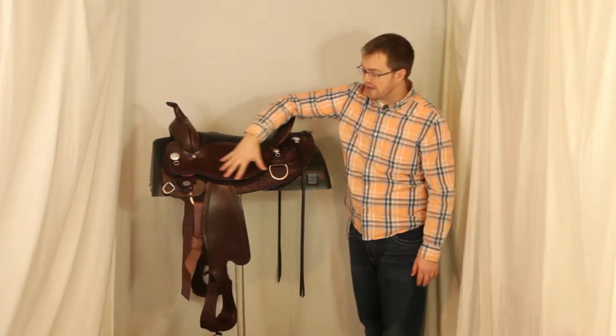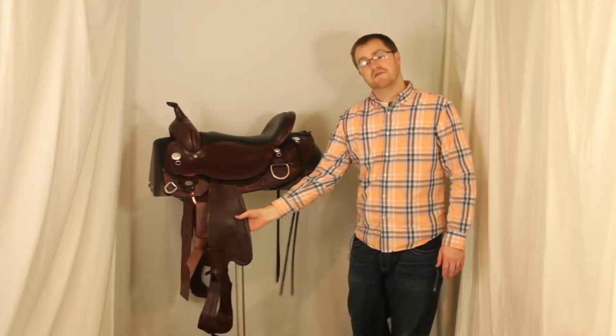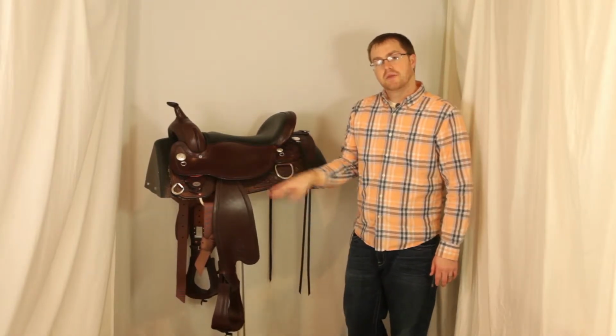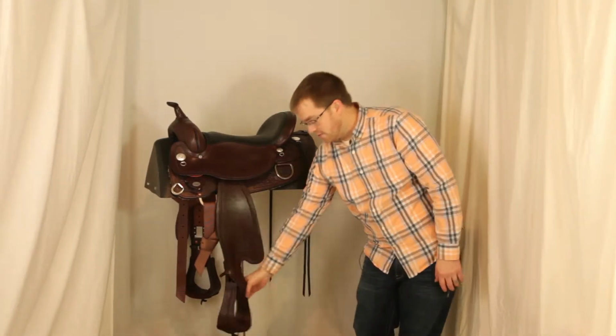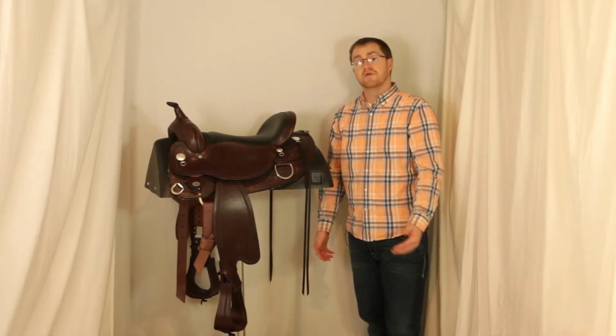It has the Circle Y traditional leather skirts, traditional fenders, and traditional seat jockey leather. And then it also has Circle Y's leather covered trail stirrups with the leather tread that's going to be comfortable for the trail and comfortable for the rider.